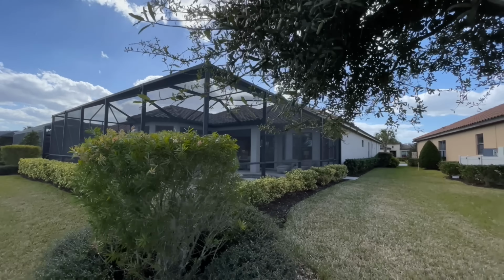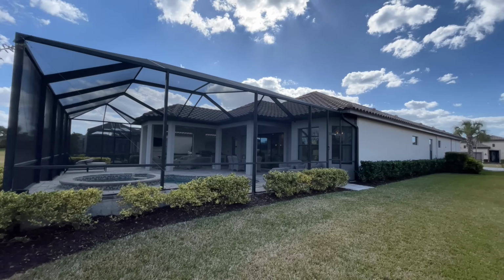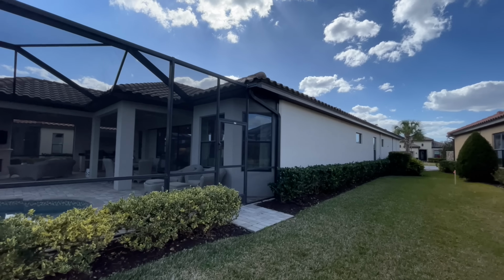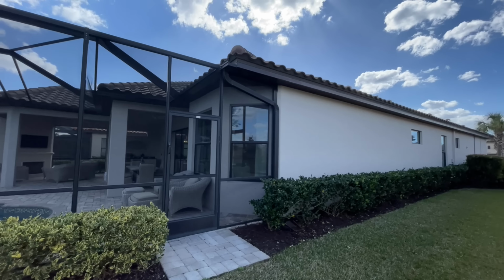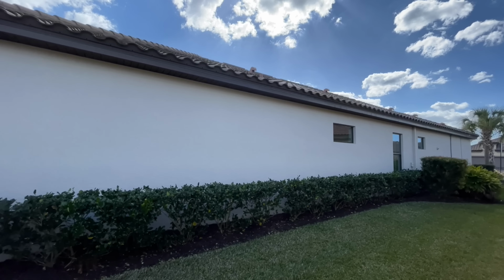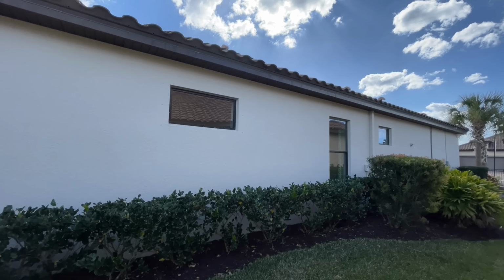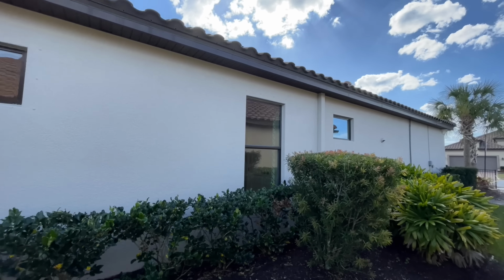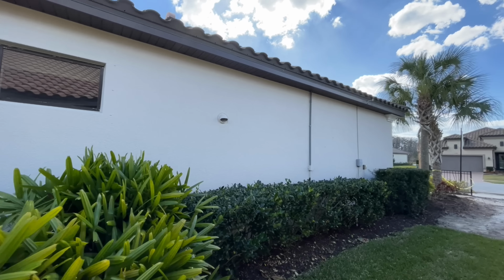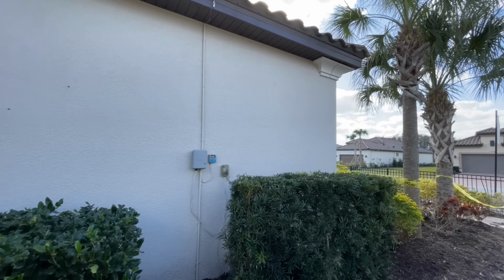This home is inside of the Starsky Ranch community, which has a bunch of different neighborhoods within this community. So I think Taylor Morrison builds in several different communities here. I personally will get to be touring 2 different communities, so hopefully that'll bring you several different styles to check out. But this one, I wasn't quite sure how I was gonna feel about it, but once you walk inside, I was done, loved it.